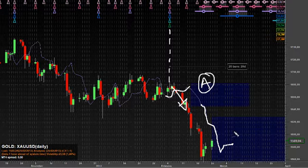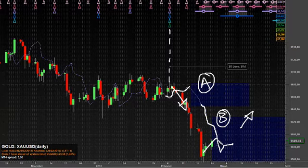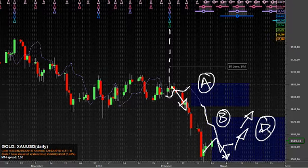And so am I considering buying into gold? I'm actually not. And the reason for that is because I think there's a good chance that this will turn into a B category interaction, which is an interaction that I don't want to buy into. I would rather wait until price comes up to the FLD, probably get repelled downwards again, and then trade long for the D category interaction.